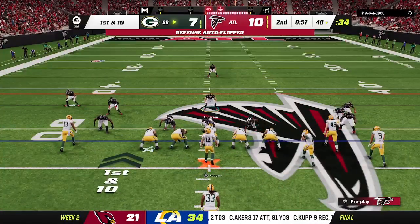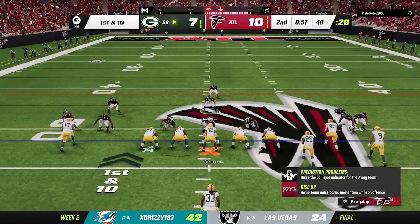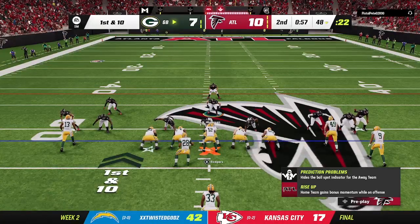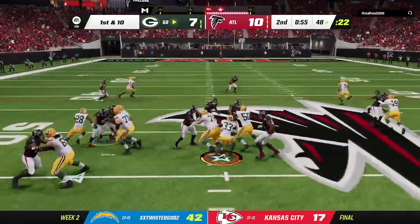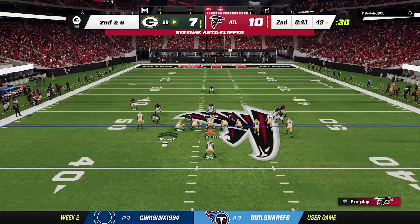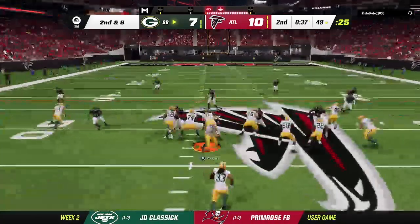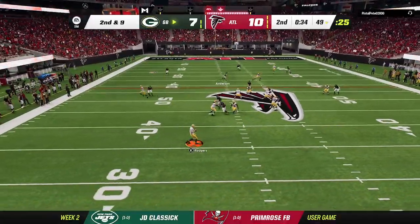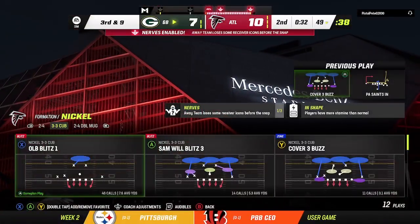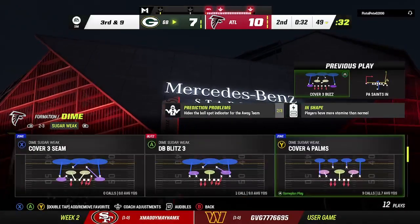Back-to-back good plays have them on the move on first down. An inside give to Jones. Credit him with a 1-yard gain there to make it 2nd and 9. Off the play fake to Jones. Here's Rodgers being chased out left. And that is incomplete. They certainly did a nice job improvising there, extending the play, hoping someone would come open downfield, but they never did.